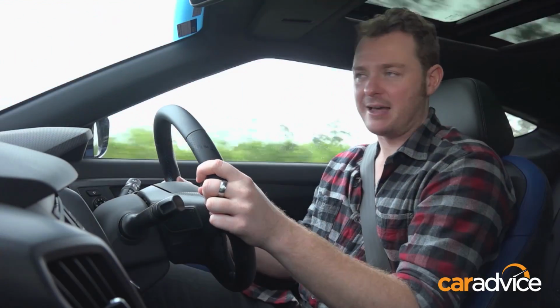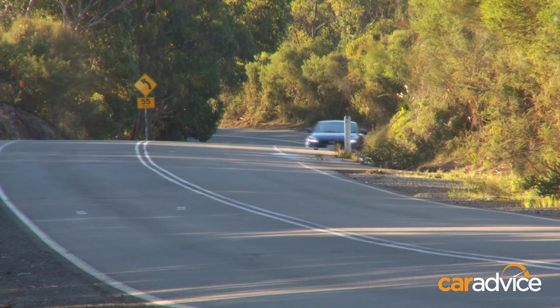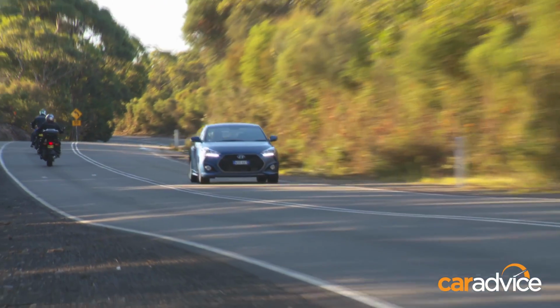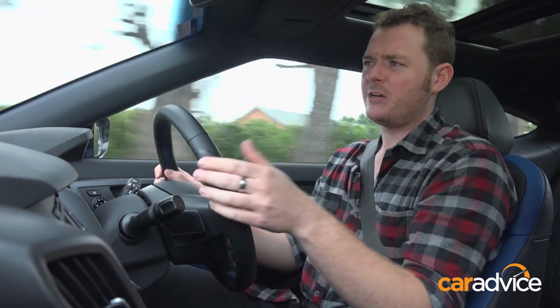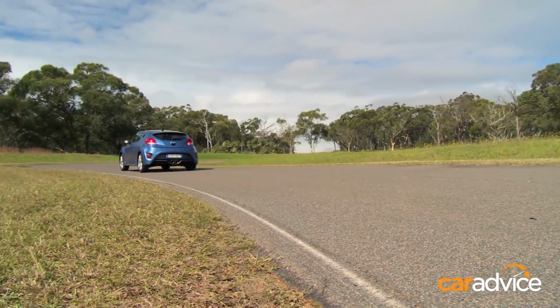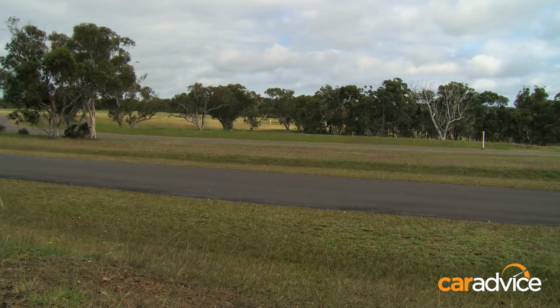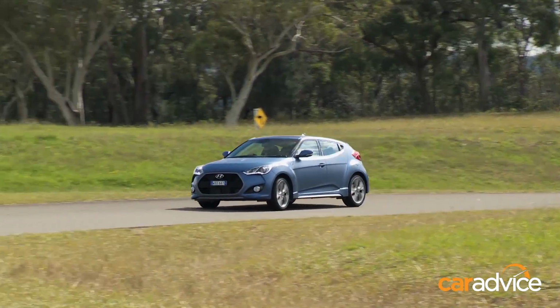Like before, the Veloster SR Turbo features a 150 kilowatt 1.6 litre force-fed petrol engine. But unlike the old car, which used a 6-speed torque converter automatic, this car has a 7-speed DCT double clutch with paddle shifters. It's a pretty good transmission in a lot of ways. It's smooth and fuss-free around town, although we did notice the occasional hesitation to kick down coming into a sharp bend.